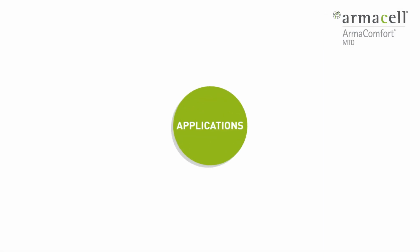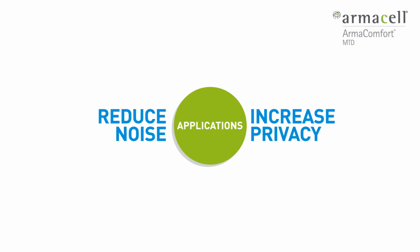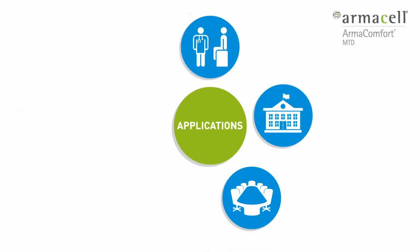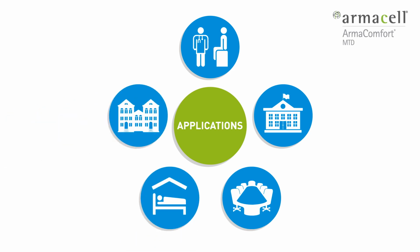You can use MTD tape anywhere sound needs to be reduced in adjacent rooms or where privacy is needed, including healthcare, schools, commercial offices, hotels, multifamily housing, and more.